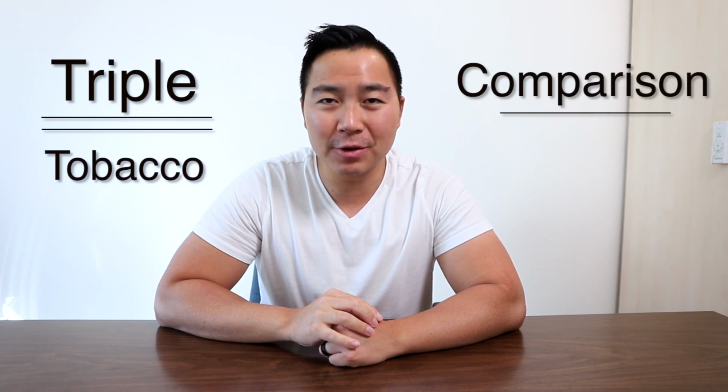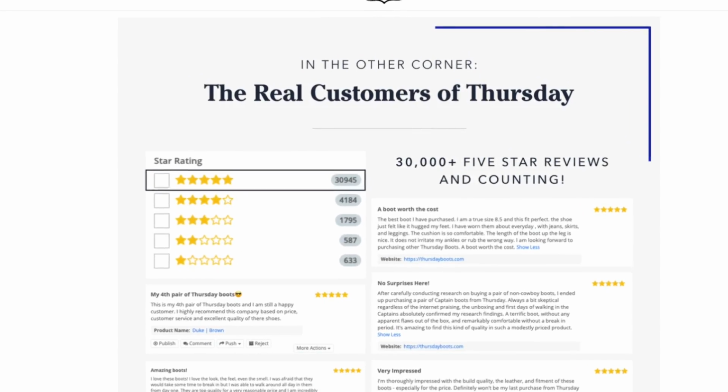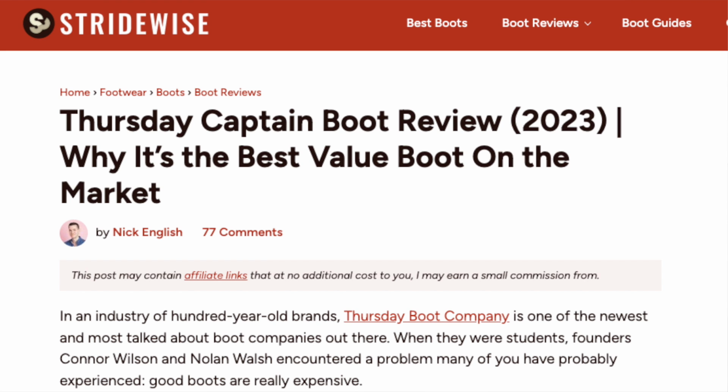As fall is quickly approaching and boot season is here, I decided to do a triple tobacco comparison from Thursday Boots. First off, we've got the Cadets, we've got the President, and we've got the Captains. If you don't own any Thursday boots yet, any of these three boots will be a great start to your Thursday boot collection. If you guys don't know, I absolutely love Thursday boots as they make some really great quality boots for a very reasonable price.